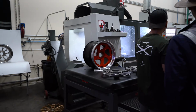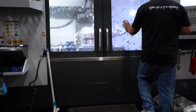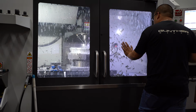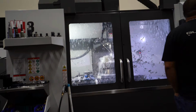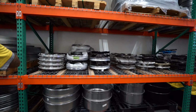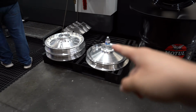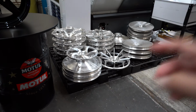This is the CNC machining room. Oh, they're literally making a wheel. How cool is that? They're literally making a wheel right in front of our face. I've never seen this before. I've never seen the process before. And they make like these barrels and everything. And wow. Look at all the like barrel lips and everything. I'm guessing he's making the faces. I really don't know, but he's doing that, I think.